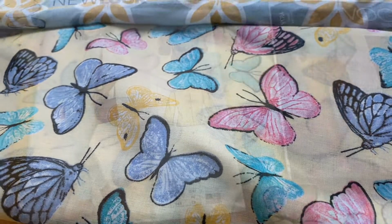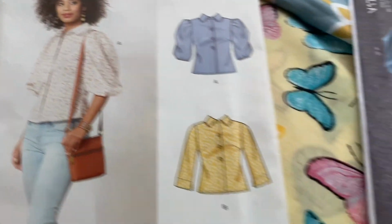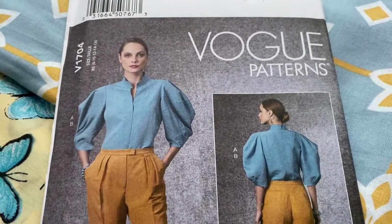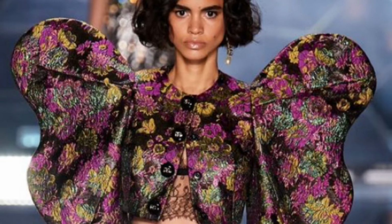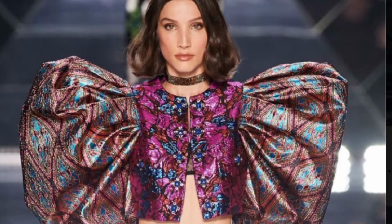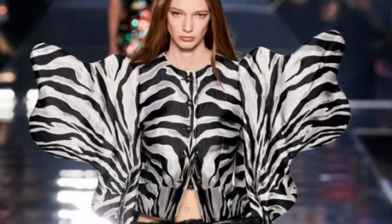tell exactly how transparent it is. So I've got enough to make a dress, but it's going to be too see-through. So I think I'll make a shirt instead, but because there's so much fabric, I'll make really puffy sleeves. And if you remember that Dolce & Gabbana collection from a few years ago where they had the butterfly wing sleeves, I thought I'd do something like that. And so I can put netting inside the puffs on the sleeves.